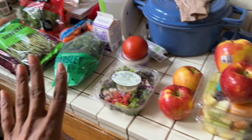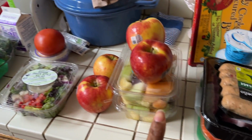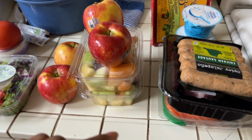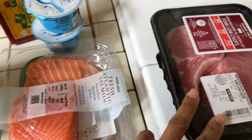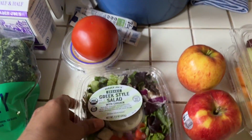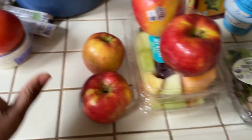$94.15. I should not need to go grocery shopping again this week. This should keep me completely fed, eating all of my meals at home. Breakfast sausage, pork chops, that's a couple of servings. The salmon is a couple of servings. Fruit. I've also got a salad, so that'll take care of lunch one day.